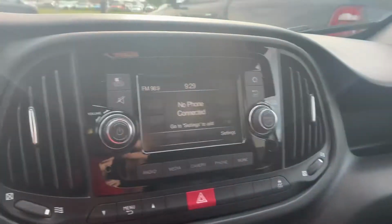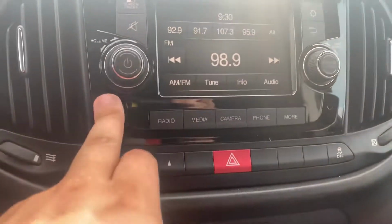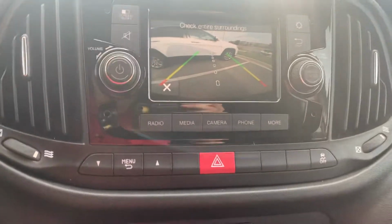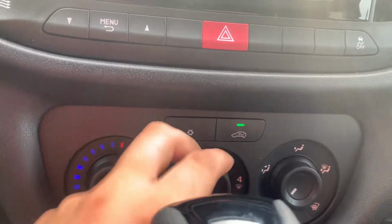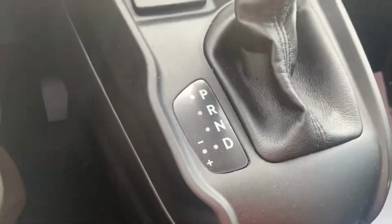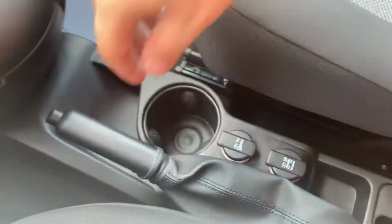Comes back up. Nice touch screen there. Of course, you got your radio. Got your backup camera there with the grid assist. Nothing wrong there. Coming on down, you got your AC controls. Turn that on a little bit. You got a media hub right there for USB. Nice little gear shifter. Couple 12 volts down here. Nice couple cup holders, e-brake, a little storage cubby.